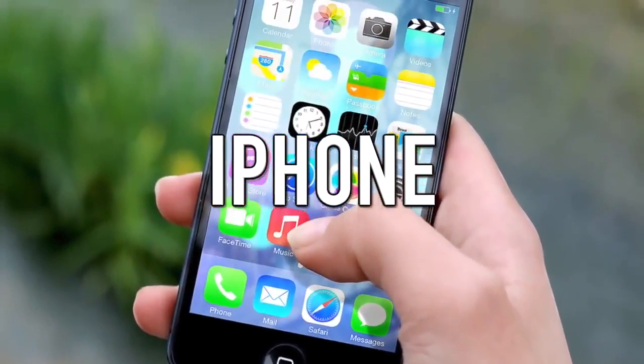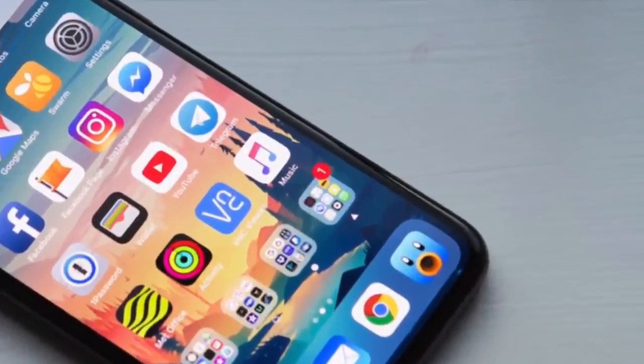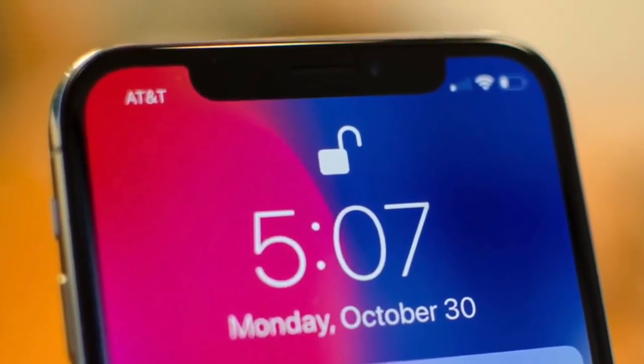Next up is iPhone. A lot of us can spot a fake iPhone from a mile off because we're so familiar with them. But what about the brand new iPhone 8 and iPhone X? For the iPhone X, a few fakers have been making it, but without the black notch at the top. Even though many say it doesn't look good, if your phone doesn't have this, then it's fake.